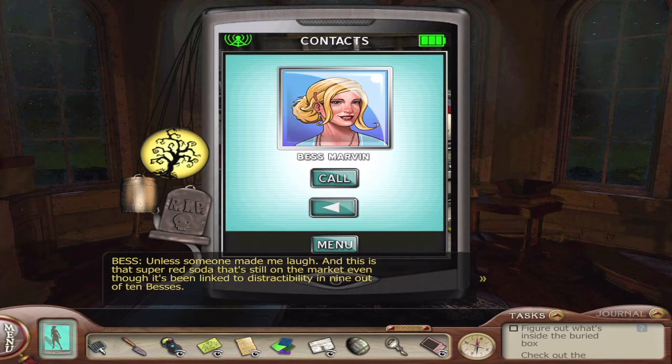And this is that super red soda that's still on the market, even though it's been linked to distractibility in 9 out of 10 Besses.